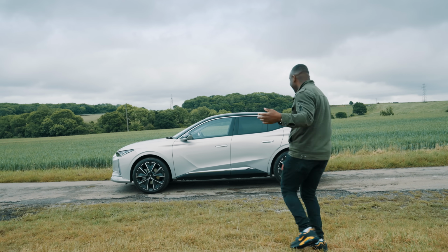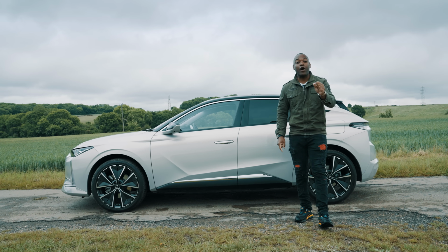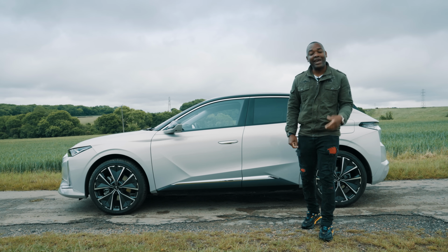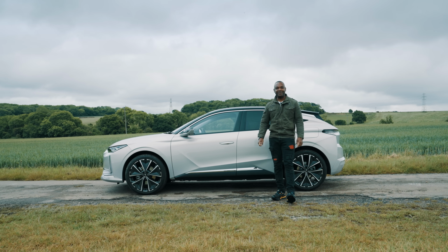Let me show you something. This is one of the coolest cars I've seen in quite some time, and it's not from a brand that you might be expecting. In fact, it's not even from a brand that many of you will even have heard of. Shame on you. This is the suave, new DS4.